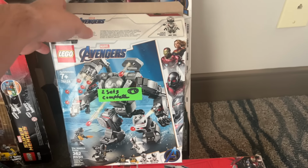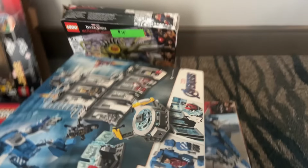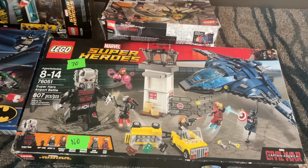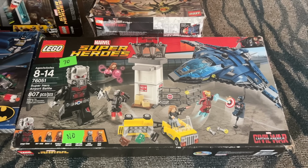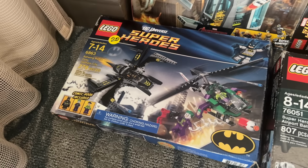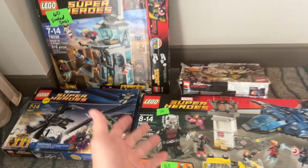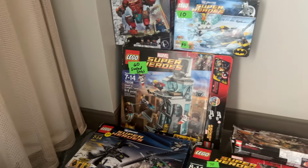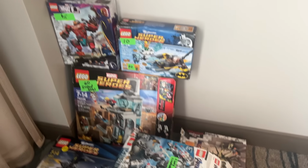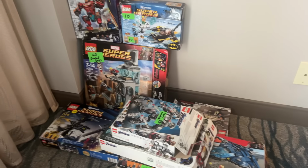So we got the War Machine Buster as well as the Iron Man Hall of Armor from Endgame from 2019. This was a crazy good find, the Superhero Airport Battle from Civil War. And then, of course, the original 2012 Batwing Battle over Gotham City. So, unfortunately, I did have to open all these or take the bags out. But now we're going to hop on the plane, get home, and show you the rest of the haul of the stuff I could actually take home.